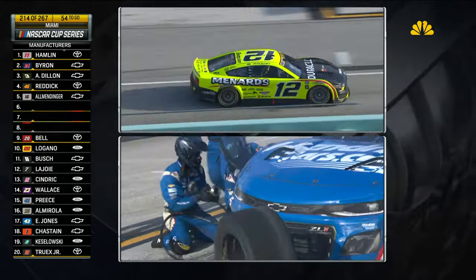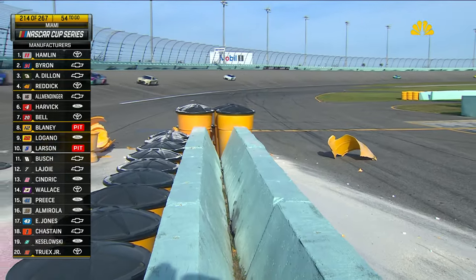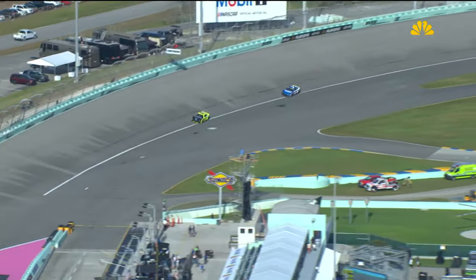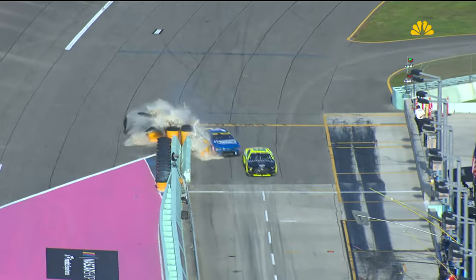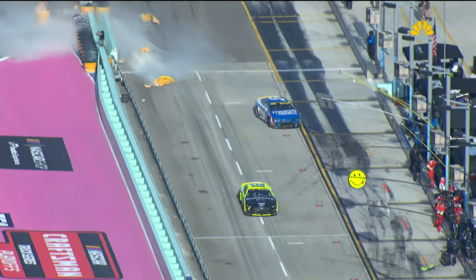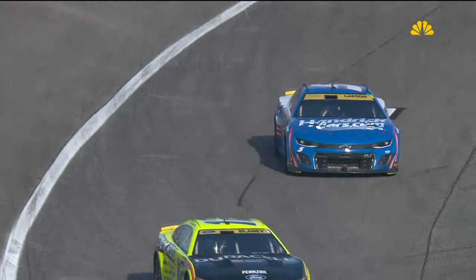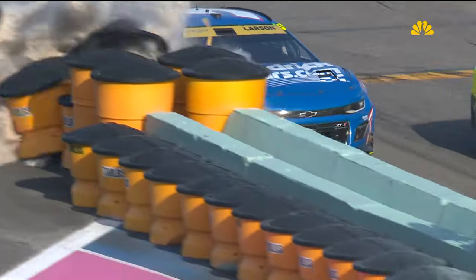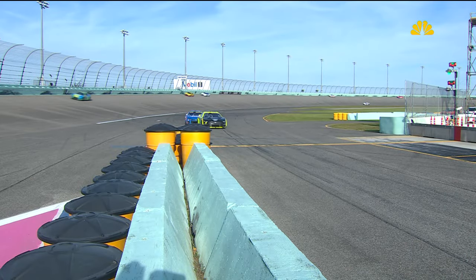There you have it. The 5 slid out to avoid the 12, got into those barrels. Sand and water normally in them. You see this. Look how much he's gaining on him, and he has no choice but to turn right or run into the back of Blaney. He turns right and gets the end of the pit wall. Just way too much speed here. And heavy, heavy damage with these barrels.